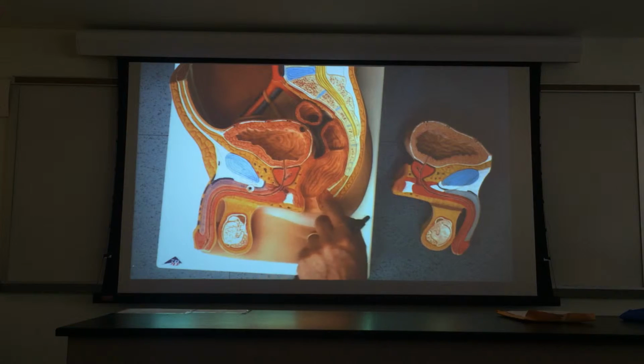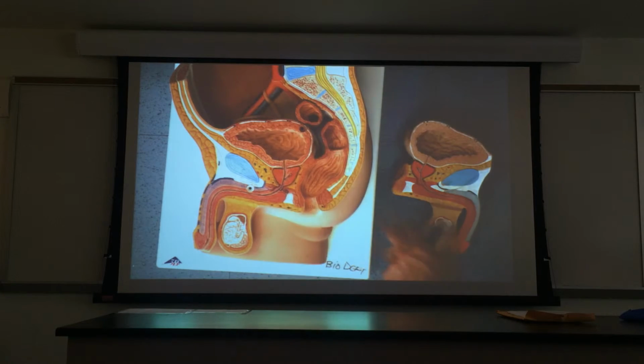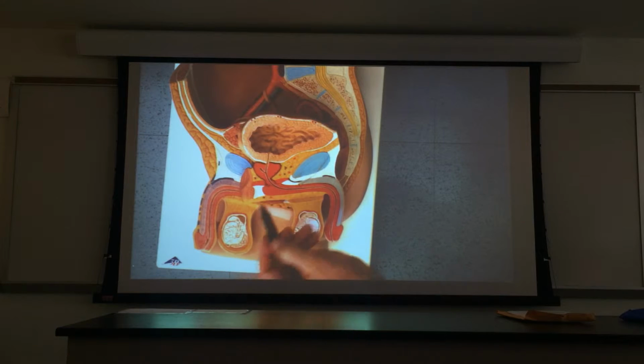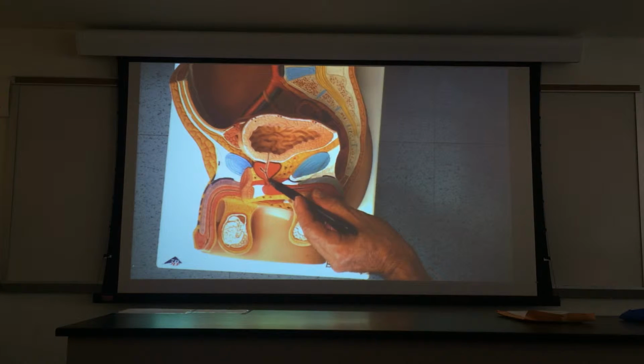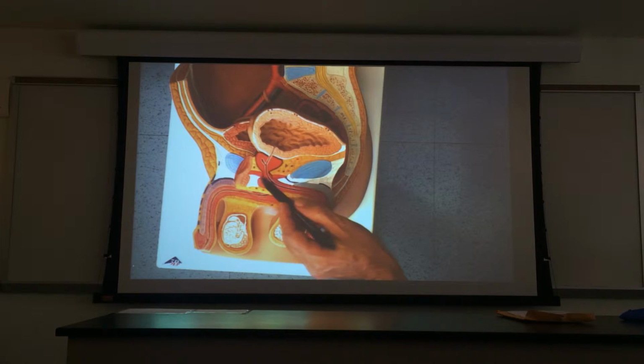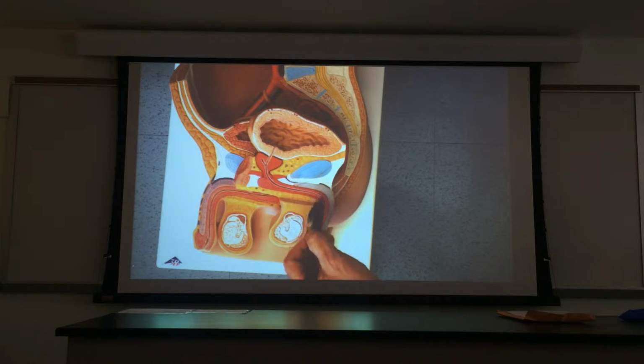This is known as the membranous urethra, right here. It might look a little bit clearer on this half of the model. Prostatic urethra ends here. This is membranous urethra, right through this portion. And here are the muscles of that urogenital diaphragm. And as we pass through the membranous urethra, we now enter the penis, and this is the spongy urethra.